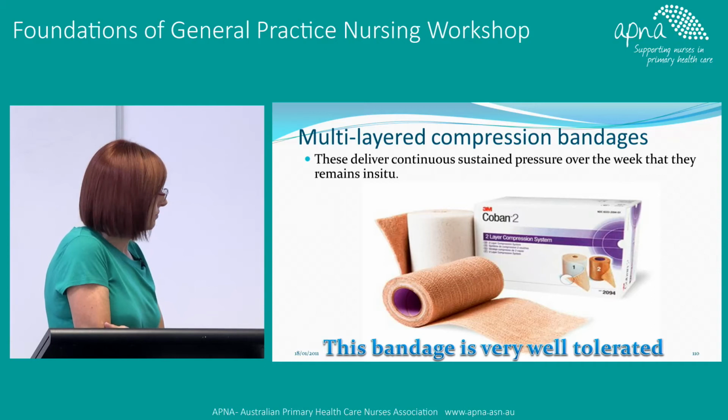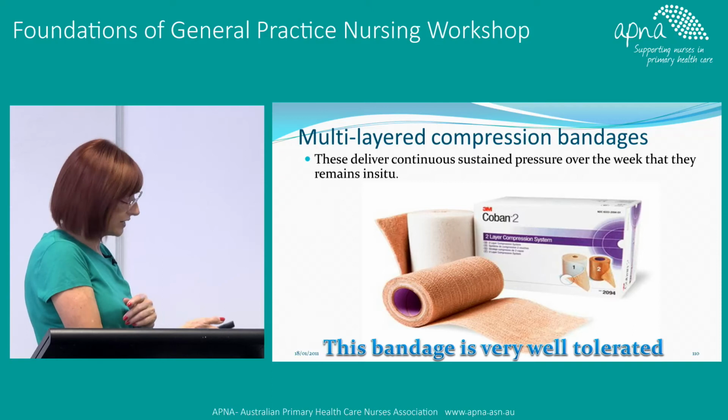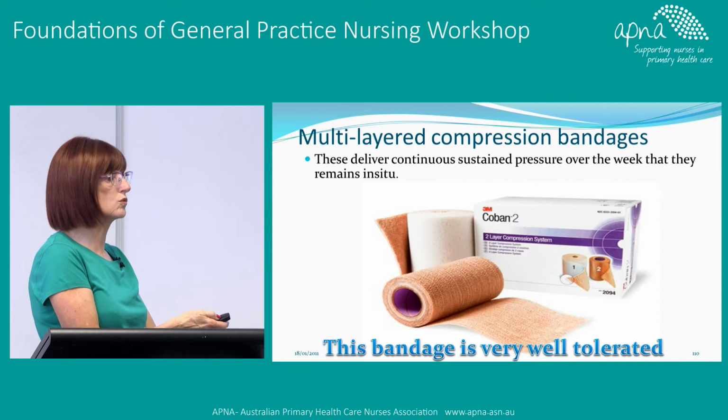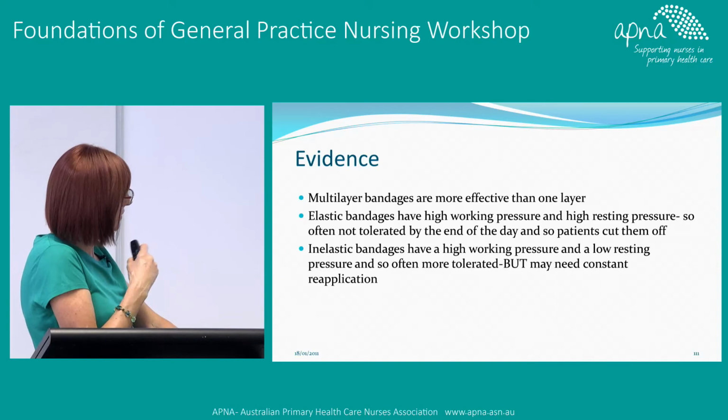There are multi-layer compression systems. These are very well tolerated, and more companies are producing multi-layer systems, which eventually become an inelastic system because they nearly all have some sort of a cohesive bandage on top. So once you put that cohesive bandage on, sticking to itself, you now have an inelastic system, like a plaster cast. And these, again, will help valvular function when the patient walks. The multi-layer bandages are more effective than 1 layer. They have a high working pressure and a low resting pressure, so the elastic are not tolerated by patients, whereas the inelastic are.